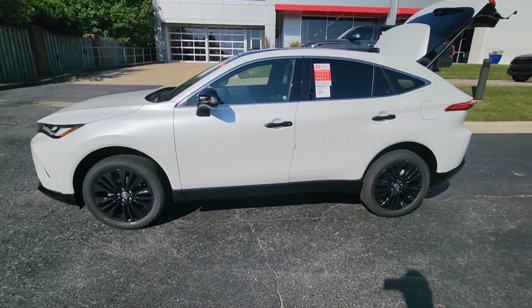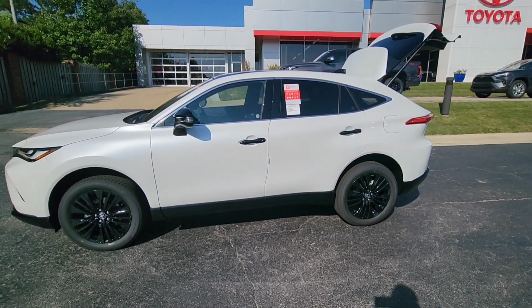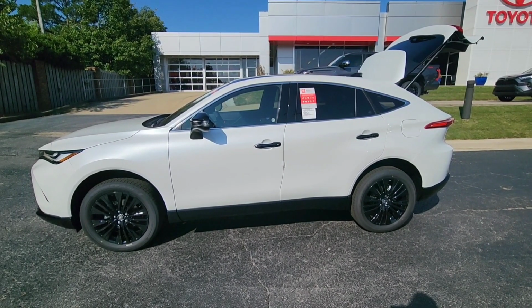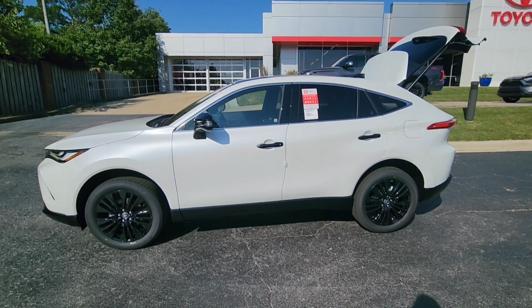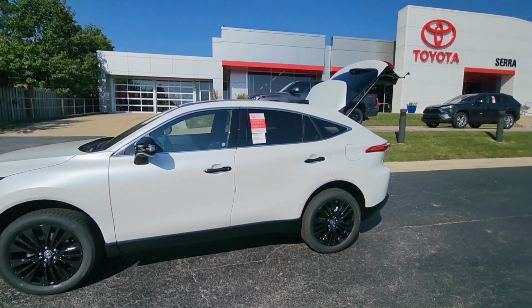Again, take a look at this vehicle. I'd love for you to come down and take a look with me. Again, Erick the Carplug here at Serra Toyota. This is the 2023 Toyota Venza Nightshade Edition. I can't wait for you to come down and test drive it. Look forward to seeing you here. I think this will make a great addition.